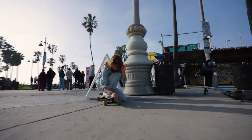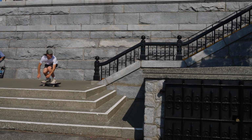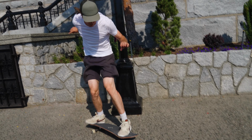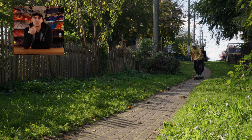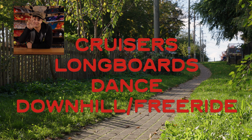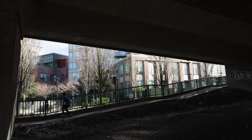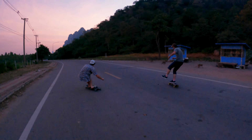We've streamlined the lineup this year to focus on quality over quantity. Don't worry though, there's still a ton of variety to help you find your next setup. To make things even easier, we've organized the lineup into categories: cruisers, longboards, dance, and downhill freeride. Keep in mind, skateboarding isn't about following the rules, and plenty of our boards fit into multiple categories, so make sure to explore them all.